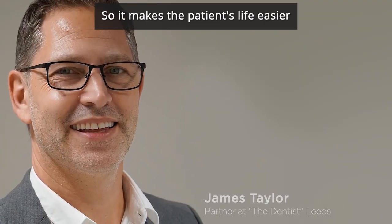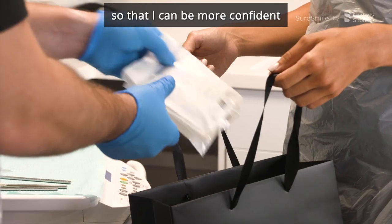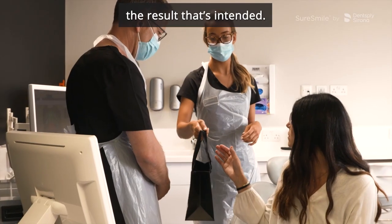So it makes the patient's life easier because it makes my life easier. It gives me more control, so then I can be more confident with the patient that we're going to get the result that's intended.